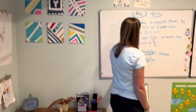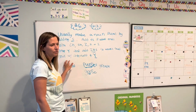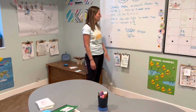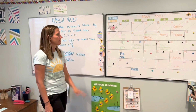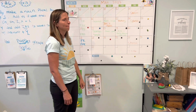And this, of course, is our board where we do some of our together learning. Right now we're working on spelling rule number 6 from The Good and the Beautiful. We come up here and the kids each take a turn practicing the spelling words. And our calendar helps us keep things organized in what we do.